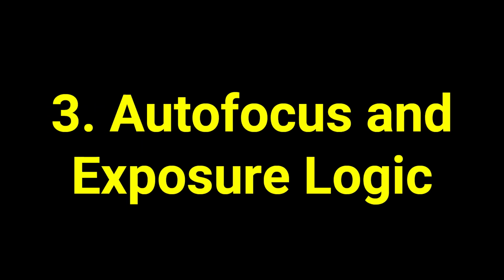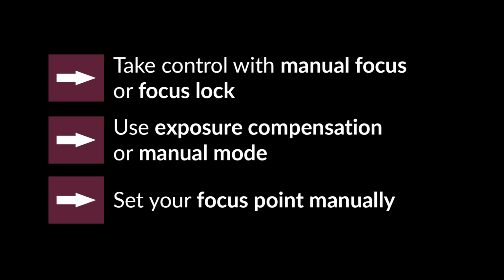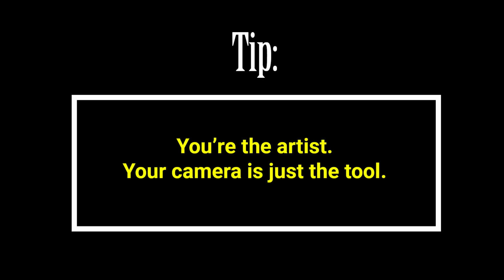Your camera is smart, but it doesn't know what is important in your frame. It might focus on the background or expose for the sky when you wanted the subject lit properly. What can you do? Take control with manual focus or focus lock. Use exposure compensation or manual mode. Set your focus point manually. Tell your camera exactly what matters. You are the artist, your camera is just a tool.